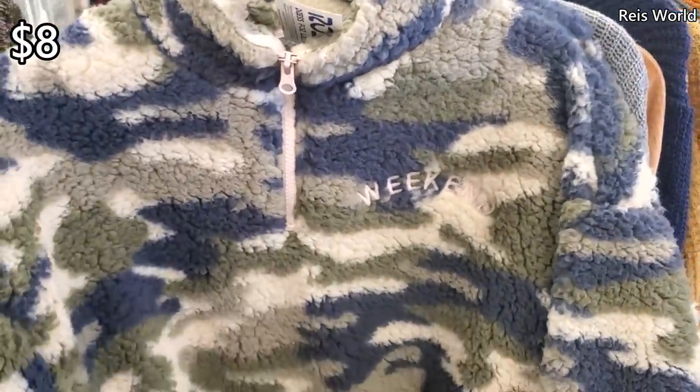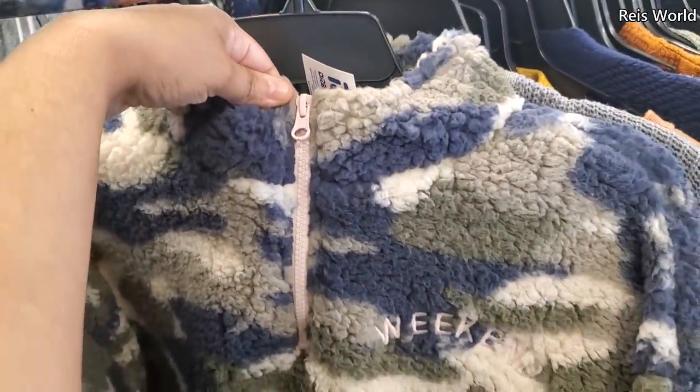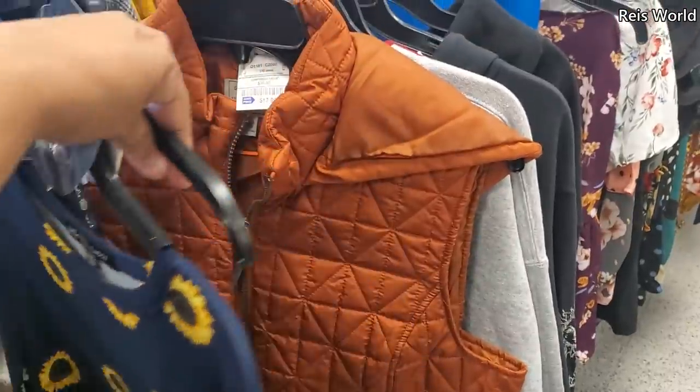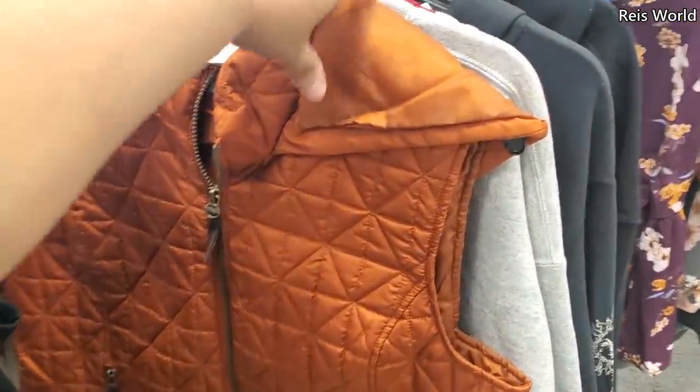$8 here. Really cute. It says the weekend. You have your pink zipper. You get two for $9. And there will be a long sleeve. You got sunflower and all black. Puffy vest for $18. So not bad.